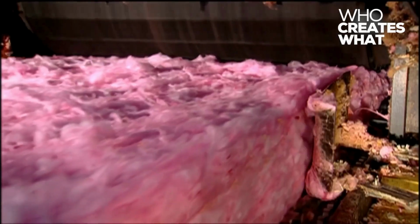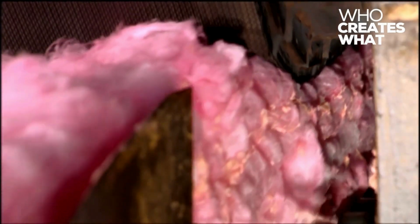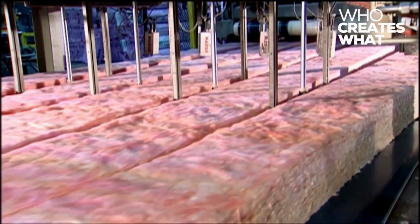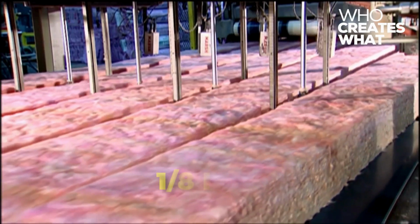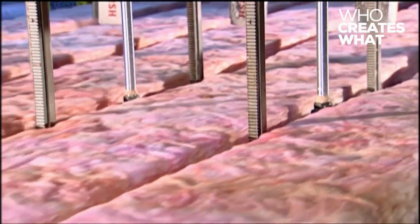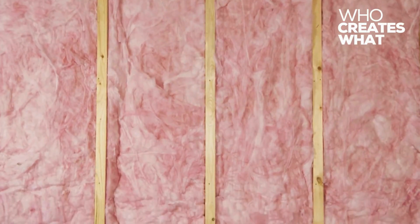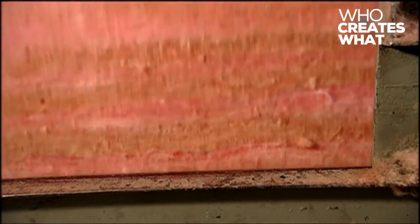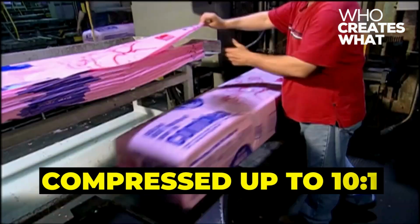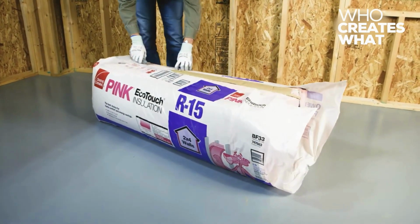The final steps transform this continuous sheet into the products you recognize through precision engineering. Laser-guided, computer-controlled cutting systems slice the continuous mat into precise dimensions with tolerances of less than 1/8 of an inch. This manufacturing precision is what allows the fiberglass insulation to fit perfectly between wall studs. What's surprising is that the material is then compressed up to 10:1 for packaging, meaning a package that's 8 inches thick might expand to 80 inches when opened.